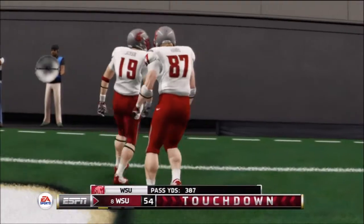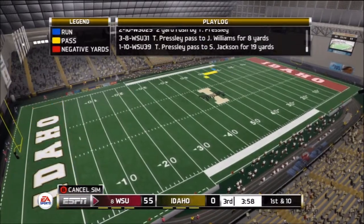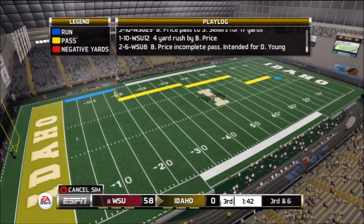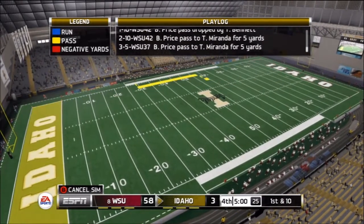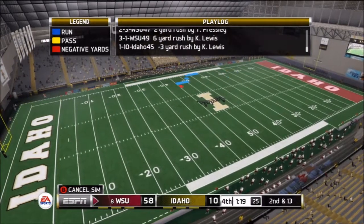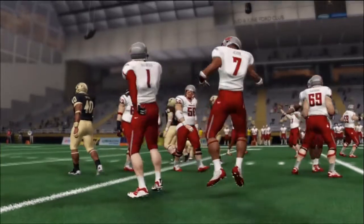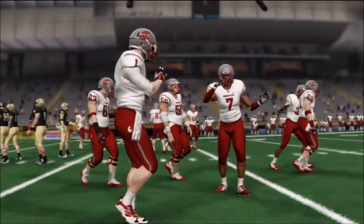Puts it right in his hands. Touchdown. And this one's all but wrapped up with the final score, Washington State 58, Idaho 10.